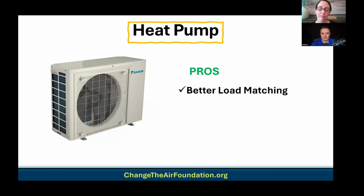So now, just looking at different heating alternatives, you have a heat pump. And what I've found is heat pumps have become more popular in the Midwest in the last handful of years. A lot of customers, when you offer them a heat pump, say, well, that's great, but what am I going to do to cool my house? Well, a heat pump works kind of like an air conditioner. It heats and cools. One of the benefits of a heat pump is it's better at load matching than if you just install a gas furnace, because it has a wider range. It ramps down much lower than a gas furnace is capable of.